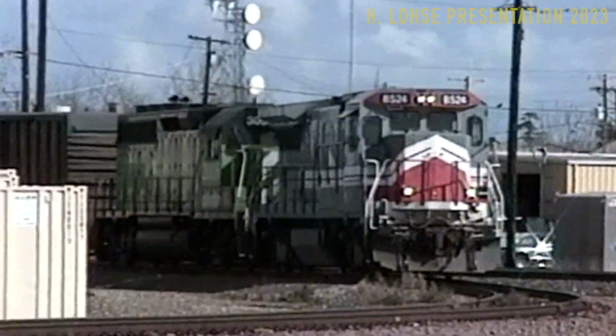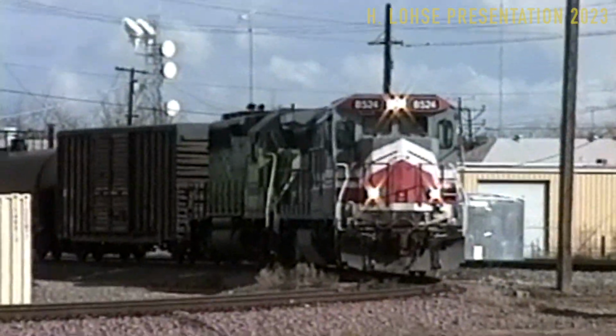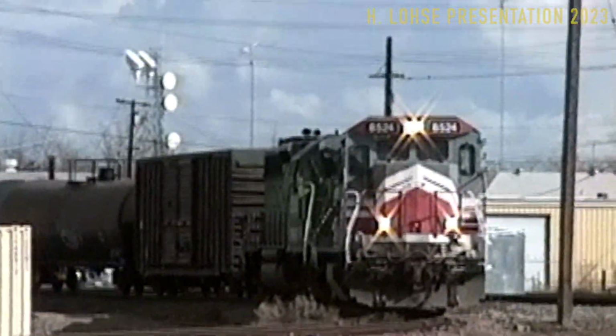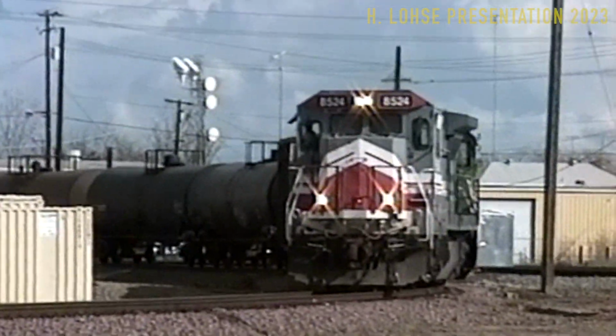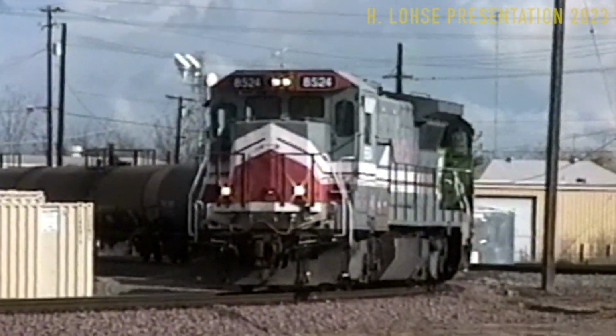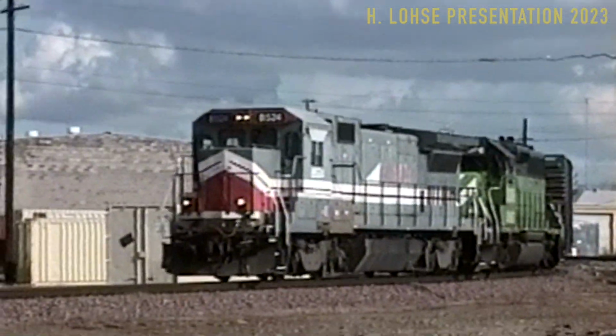Our final view of this look at Stockton from 1995 to 2001 shows the power short BNSF. During this time, it had leased many of these GE B39-8Es from LMX. Number 8524 leads a Cascade Green GP40 off of the Stockton sub and onto the Fresno sub.